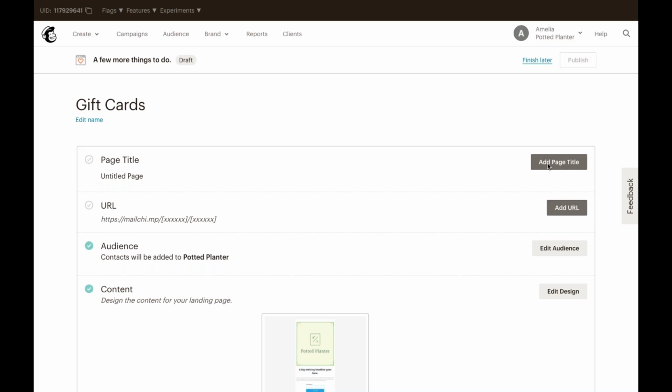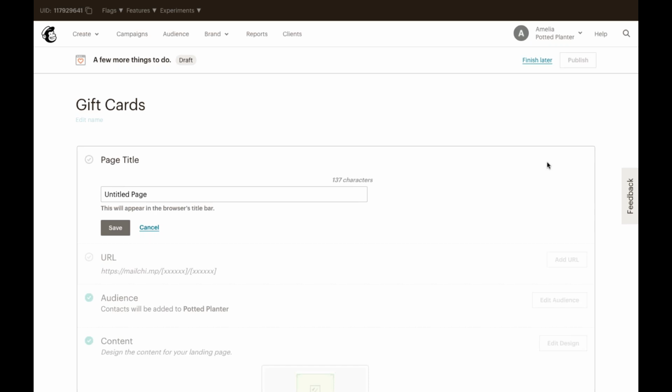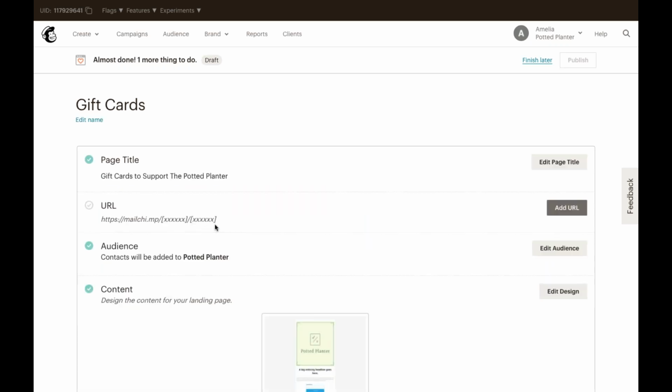We'll click Add Page Title, and then we'll title our landing page Gift Cards to Support the Potted Planter. And when you're done typing it in and everything looks good to go, just click Save to continue. So next, let's click Add URL.